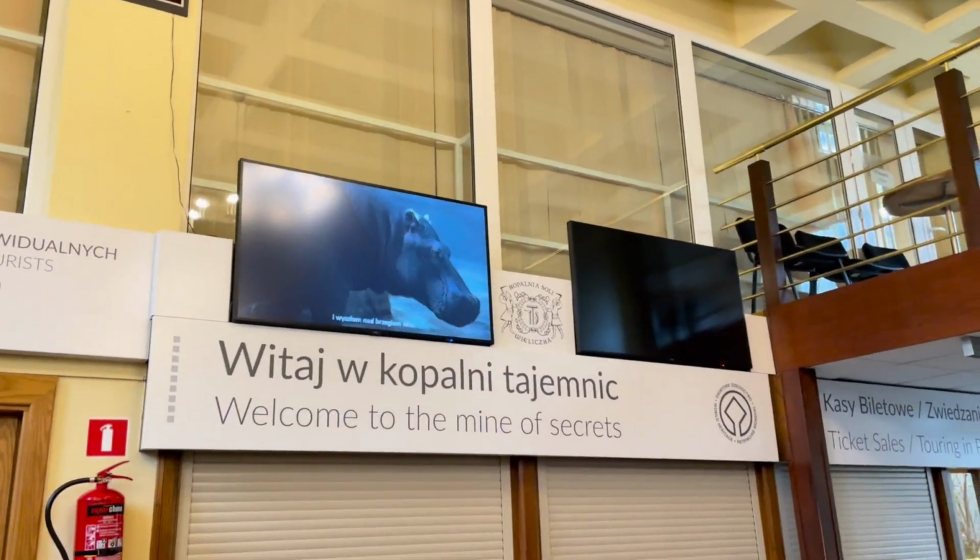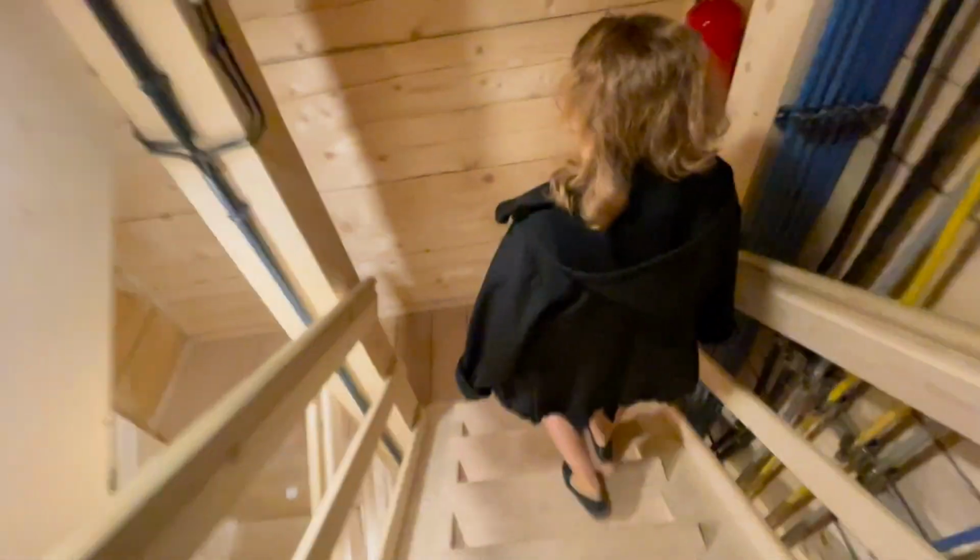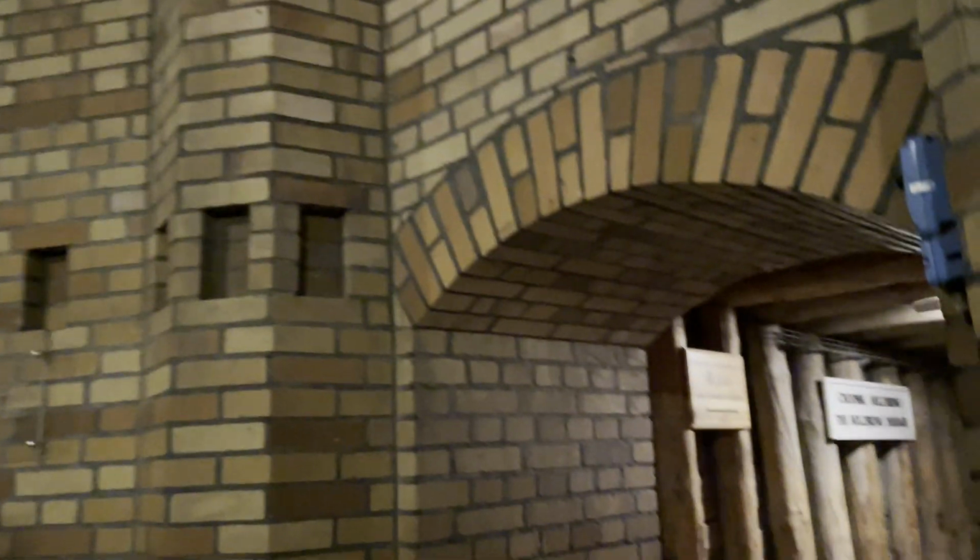Welcome to the mine of secrets. 54 flights of stairs. Okay, there are 54 flights of stairs, guys. Oh, yeah, we're halfway to level 1. Halfway now. So we made it to level 1. We are, as it's written on the plaque, 64 meters deep. 400 steps still ahead of us.